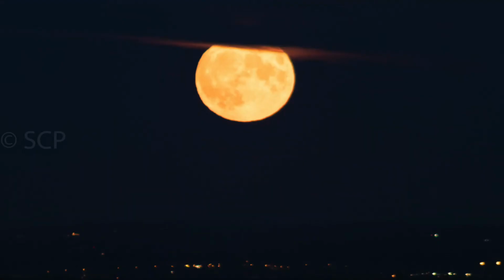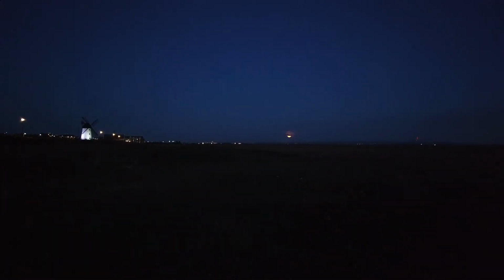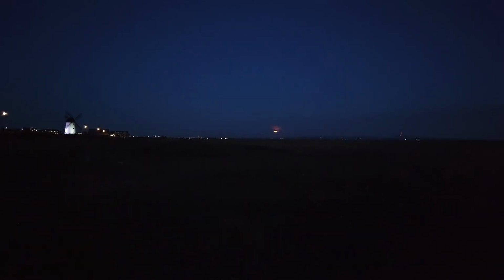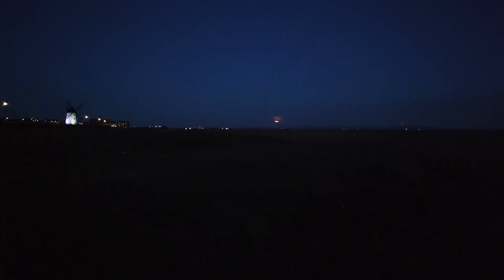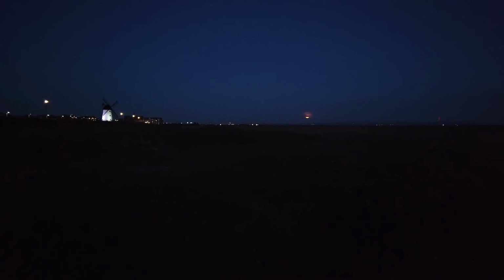Looks like it might disappear actually. I'll just show you a picture now. Yeah, it's going right into this cloud. So we had a little window there where we could capture the moon rising. Unbelievably clear on the horizon. I don't think I've seen a moonrise, or very rarely seen a moonrise, that looked so clear as that one. It was so clear, even when it was right on the horizon, because sometimes they can be very hazy and difficult to see, but not this time.